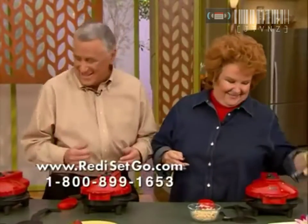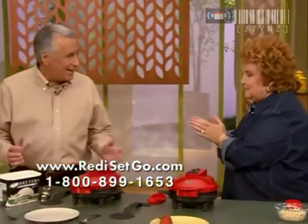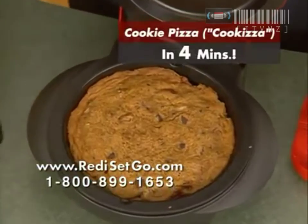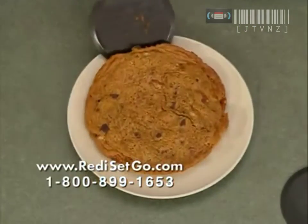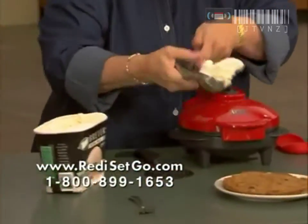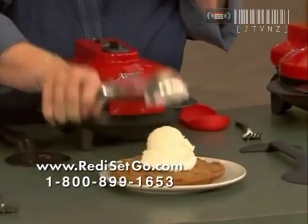Finally, dessert. Okay, are you ready for the family cookie? I am so ready. All right, now this is one big cookie. Just make one big cookie, but if you have a favorite cookie recipe, you can use it. Now, do you like yours a la mode? Of course. All right, a nice big pile of ice cream in the middle.